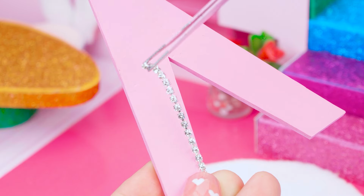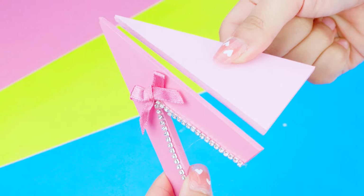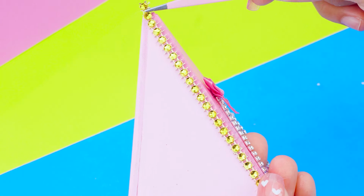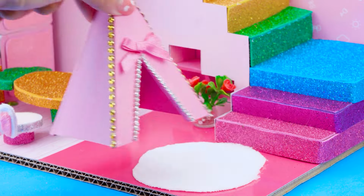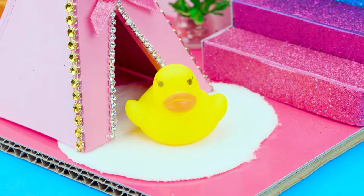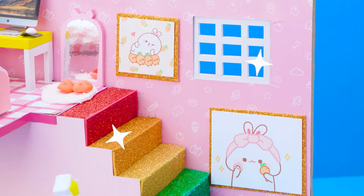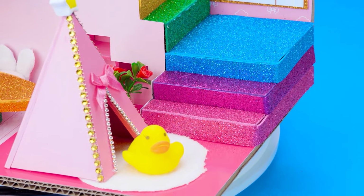I will make a pink tent to play with our friends. My Bunny House is completed. I really like this.